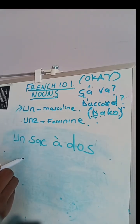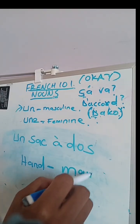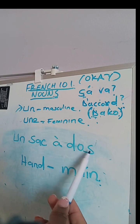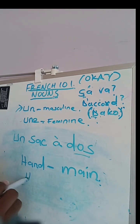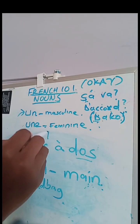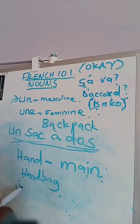So, a hand in French is called main. So, how can we say handbag? If this is a backpack, because it is a sack placed on the back, because dos means back, how do we say a handbag in French? Backpack is a sac à dos. Very important, you have to remember, okay?